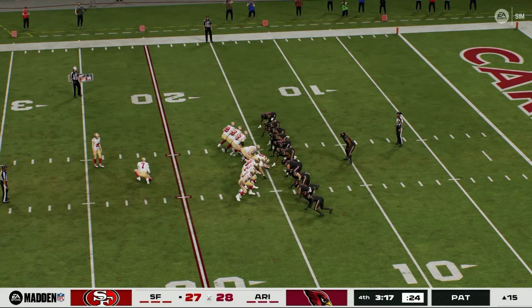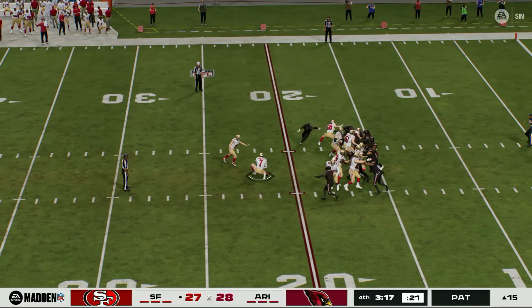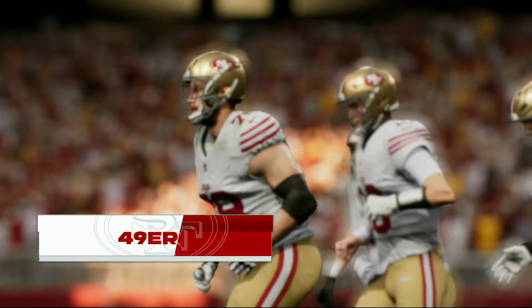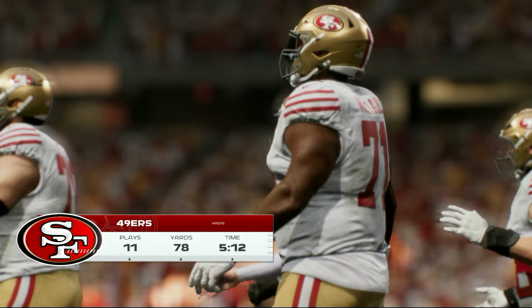So they're not level yet. A critical extra point attempt to follow. The kick is good, and that will tie this game here in the fourth quarter.